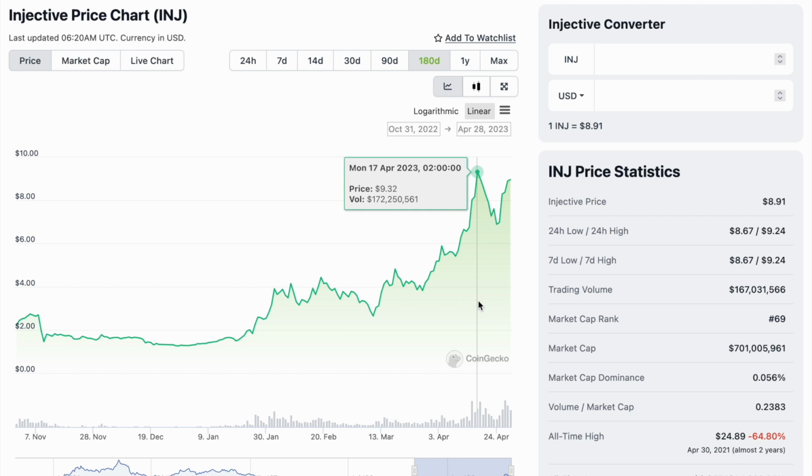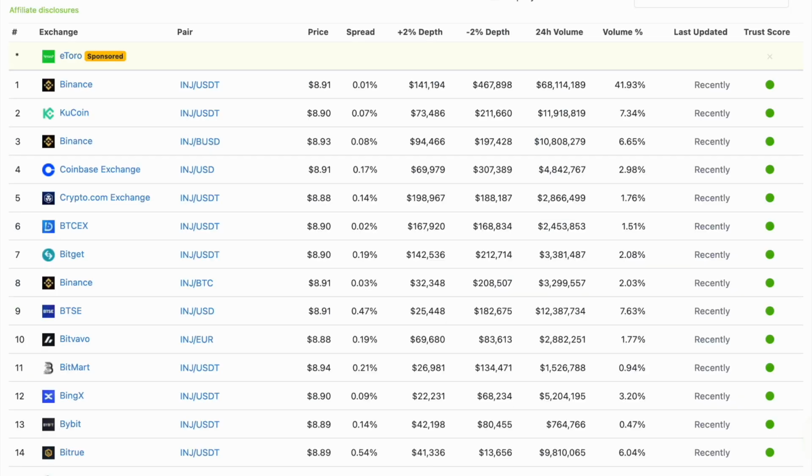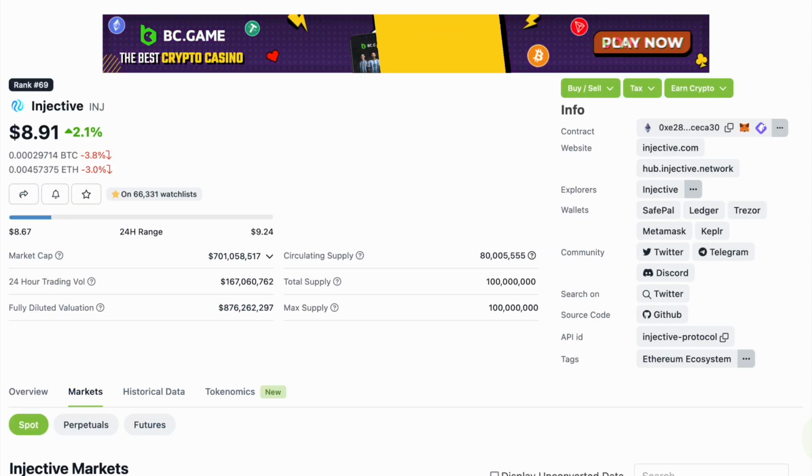The way INJ is going, I could see it being well over the $25 price point next bull run. It's only a matter of time. Also, you can buy INJ just about everywhere. Binance, KuCoin, Coinbase Exchange, Crypto.com. The list goes on. If you want INJ, you can get it. It's pretty accessible. Even at $8.91, I think it's still a good buy.